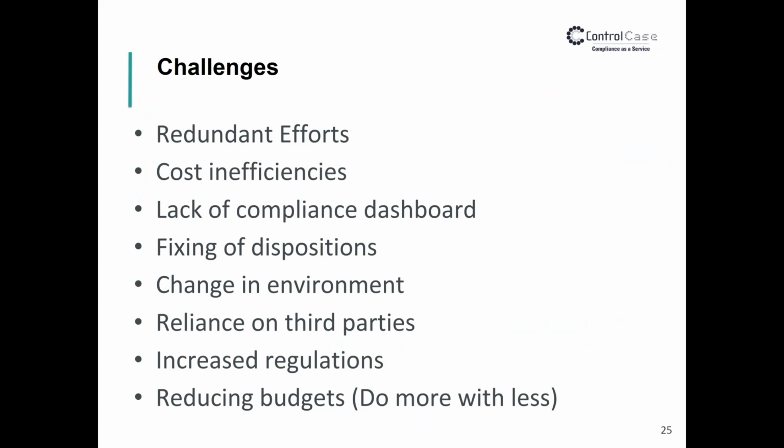All right, let's talk about common challenges. Vendors get assessed all the time, and you have to do vendor management all the time, right? And when I say you, I mean a company that is looking at vendors, and if you are a vendor, you are getting assessed all the time. There's a lot of redundant efforts and cost inefficiencies. A lot of times, it's all audit-based. There's no dashboard that tells you what the issues are and what the status of fixing the issues is.